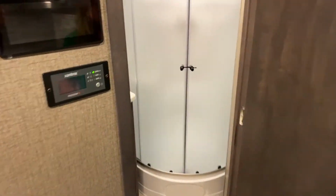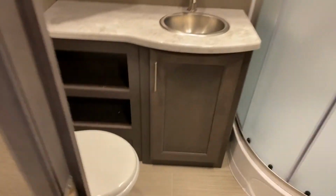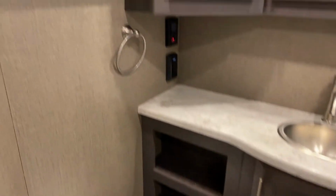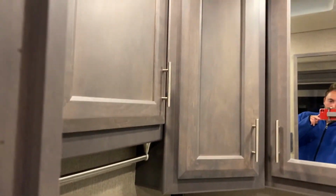Here's our Midship's bathroom. Tons of room in here. We can even get some more things on those shelves down there. And look at all the cabinets. Foot flush toilet. Now we come into the massive bedroom.